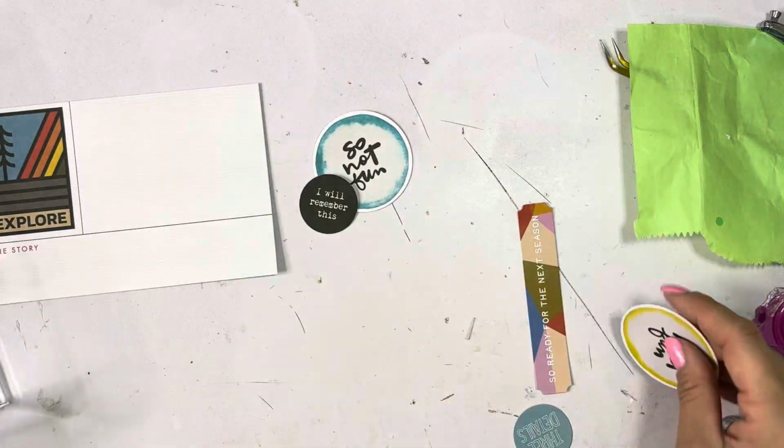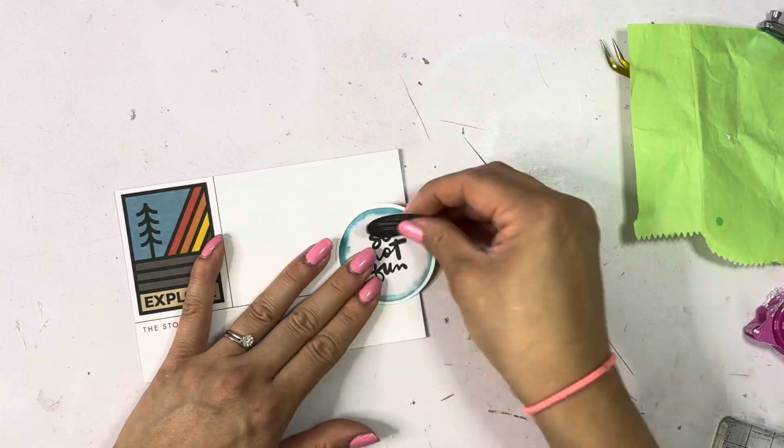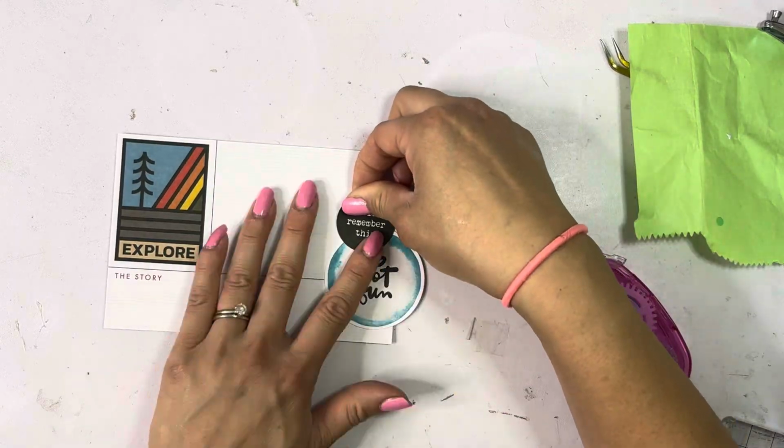So on this journaling card that I'm working on, it's got the Explore. I love that style of design there with the geometric vibes. And it is the story of our musical cabins.